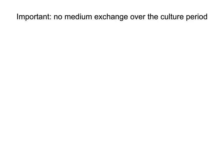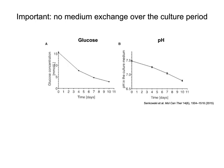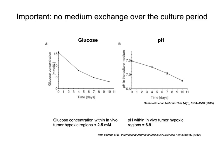There's an important variation in our spheroid culture process that is different from the common, most widely used spheroid culture method. And this variation is that we do not exchange the culture medium over the whole spheroid culture period. So when we take a look at the glucose concentration and pH in the culturing medium, we can see that they both gradually decrease. And as you probably remember, we wanted to simulate the quiescent part of the tumor and the conditions that are present in there. So we wanted to add our drugs at the time point when the glucose concentration and pH start reaching these in vivo based values. And this is why we decided to add our drugs after 7 days of the spheroid formation.